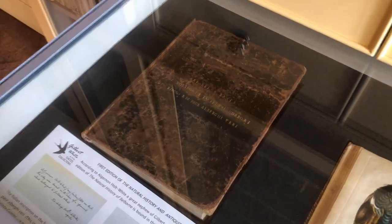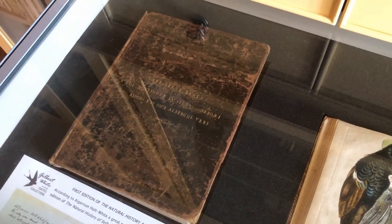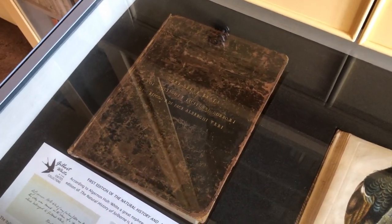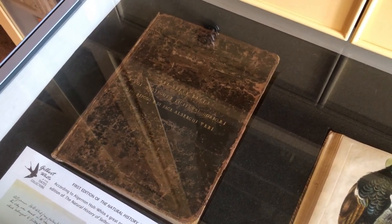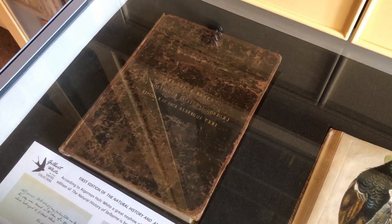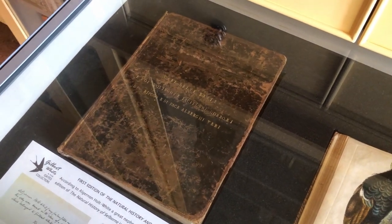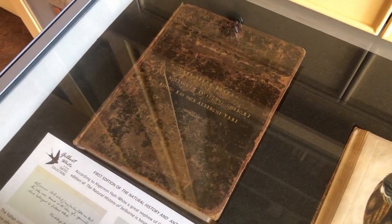But this is my favourite object in the museum, this rather unassuming looking copy of the Natural History of Selborne. What makes this special is that this is Gilbert White's copy of the Natural History of Selborne. And not only that, it has a fantastic story behind it because of what it is bound in. It is actually bound in the skin of Gilbert White's pet spaniel, Fairy Queen. Yes, you heard me. It is bound in the skin of a spaniel.